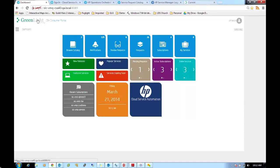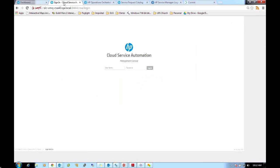Now I'm going to log out of this interface, or actually just change the tab, and we'll take a look at the Cloud Service Automation administrator screen so we can see what's going on behind the scenes. Actually, let's use my user ID since we are LDAP enabled.